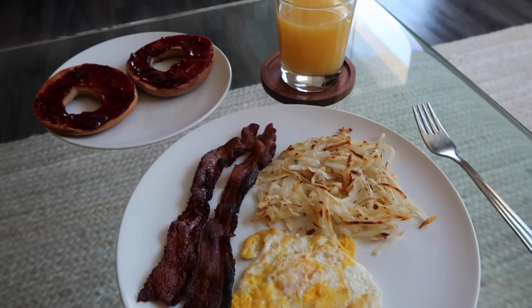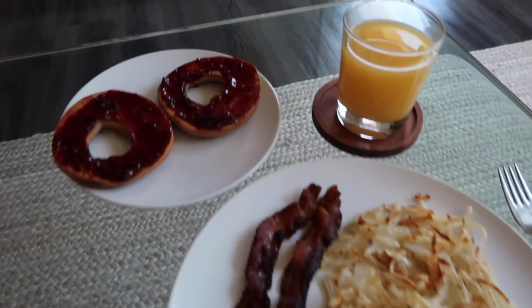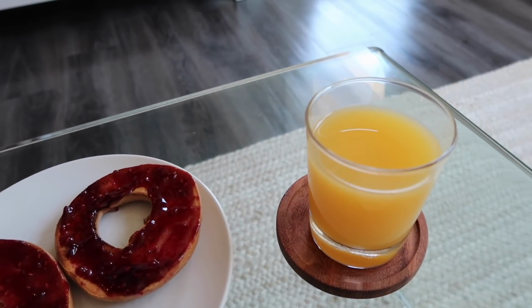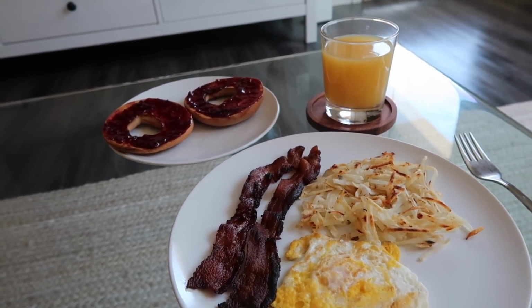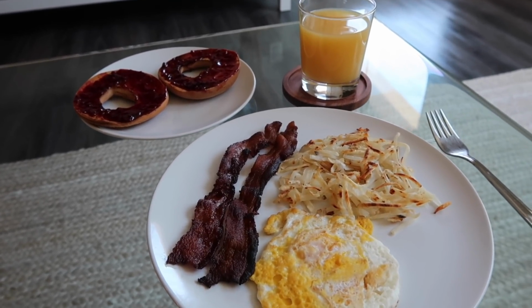Here's the full breakfast. I did 2 pieces of bacon, a fried egg, hash browns, the bagel with jam, and some orange juice. I've just been really into doing a full brunch lately. I am obsessed with breakfast foods, and I've just been really liking making a whole breakfast. So this is what we're having today. But I'm gonna put you guys down. I'm gonna use this candle.